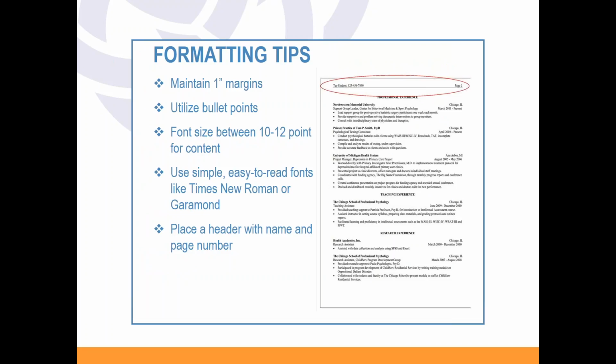All right, so formatting. This would be the second page of the first example document that I showed you. As far as formatting, and making sure that this document looks really clean, maintain a 1-inch margin on each side of this document. Microsoft Word does a very good job of helping you to format. Stay away from using the templates.